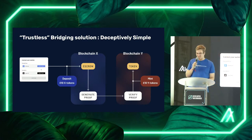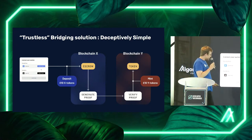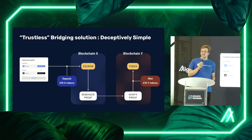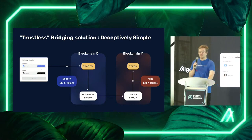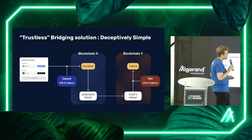So I've titled this as Deceptively Simple because there's been two assumptions I've made here. One is that blockchain X has the technological capability of generating such proof. And the second is that the cost of the verification directly on blockchain Y is low enough for consumers to use the bridge itself. So here I'm really thinking about case studies where you'd be bridging to something like Ethereum with gas fees, and that could be a prohibitively costly step.